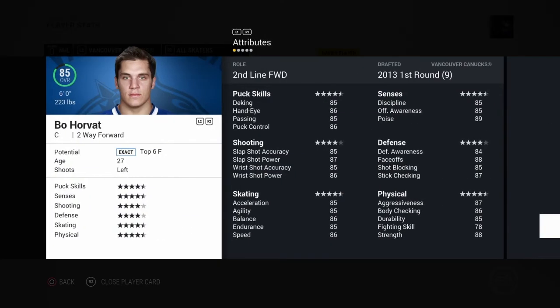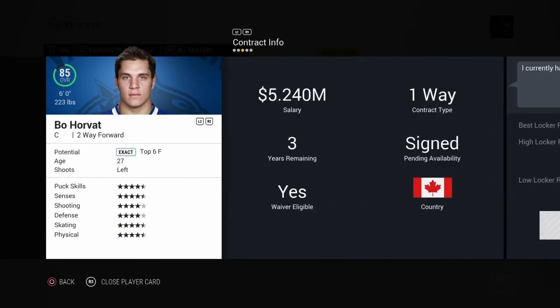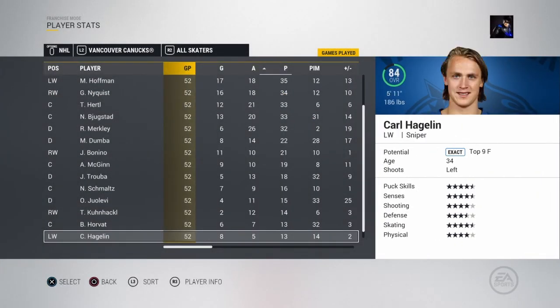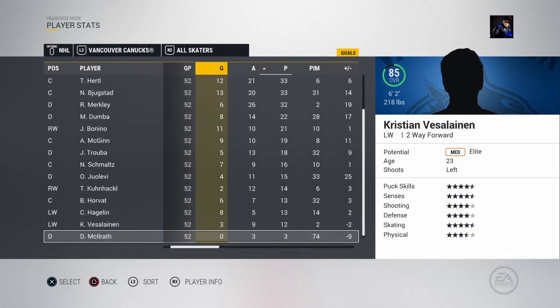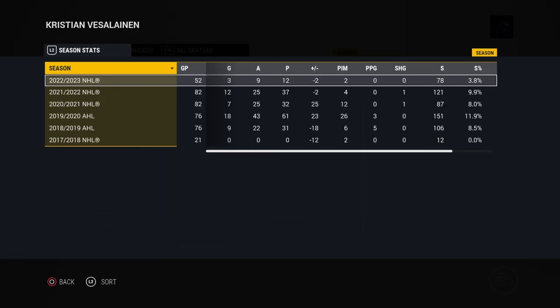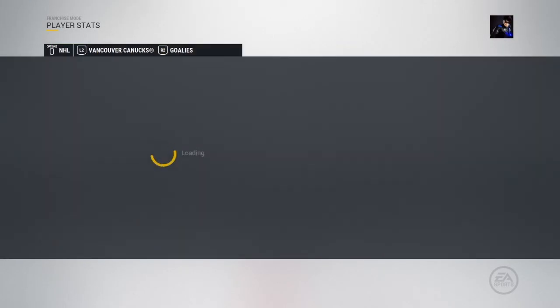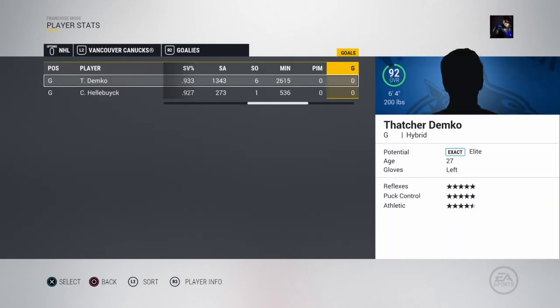Bo Horvat, really slipping a little bit here. Maybe Bo Horvat has to go, boys. Not producing the points on the third line. Hagelin's doing fine for the fourth. The line's a little slow. He's slowed down too. What the hell is with that third line? Let's look at the third line. Look what he's on pace for. This is not good. That's not very good. We got to trade Marinsson after this season because he has that AHL potential.